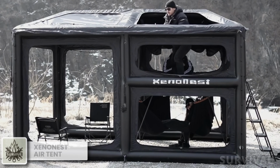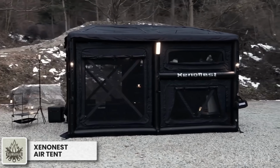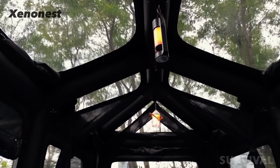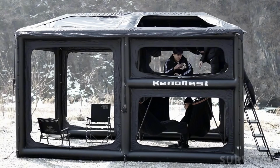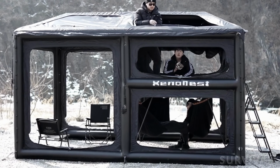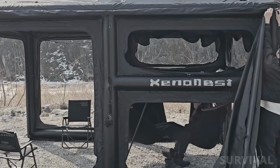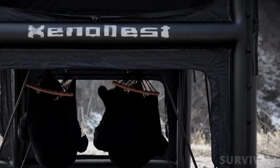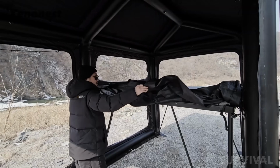Now this one is wild. It's basically a 2-story air house built for people who want more than just basic shelter on a camping trip. The 2-story design gives you separate zones. The first floor works as a living area with enough room to set up a hammock, store gear, or just have space to sit and relax. The second floor is intended as a private bedroom.